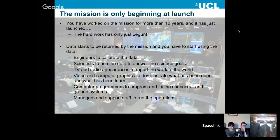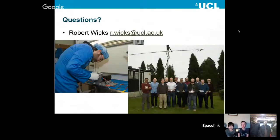Project management and missions management is a real thing that you need experts in. Scientists and engineers like me are no good at it, or on average are no good at it. Some are good. But we need professional managers to help us with all that, with these technical things. So that is my mission life cycle.